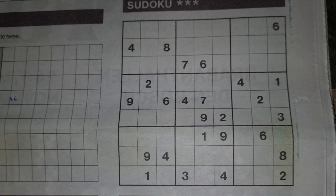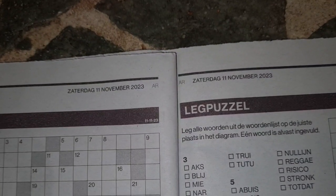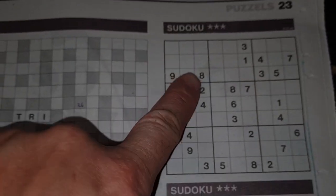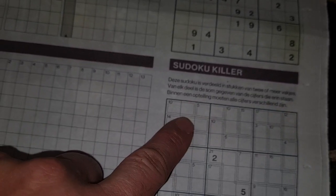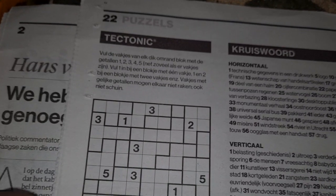Yes, we have a puzzle page here in the weekend edition of Saturday, November the 11th, 2023. In this puzzle page, we have six extra puzzles: two binary Sudokus with 3 stars, one killer Sudoku, two binaries 10 by 10, and one jigsaw Sudoku, aka tectonic.